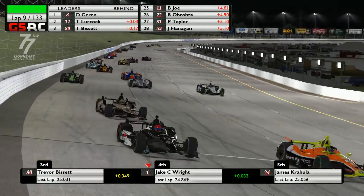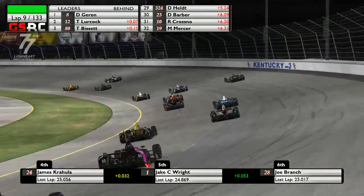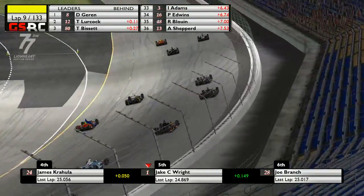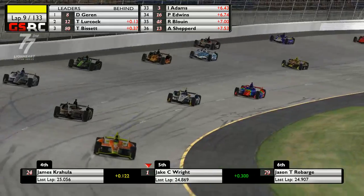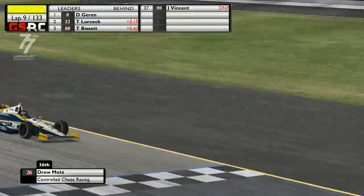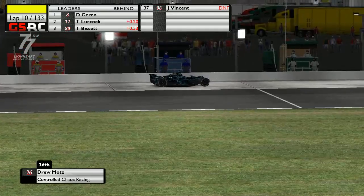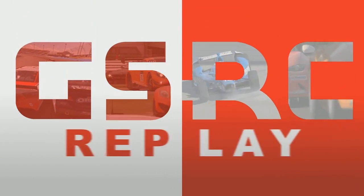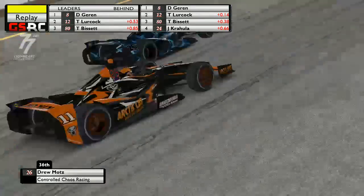What? There's 3 wide back there. Yeah, there he is. Krahula split in the middle. Jake right to the inside. Caution is out. The yellow's out of the back of the field. The 26 machine of Drew Motz. Yeah, he's hit the wall a good chunk. Yeah, it looks like he might have taken the tow to the pit.